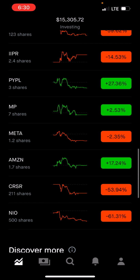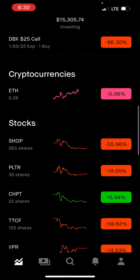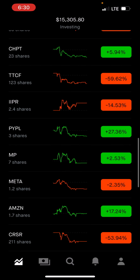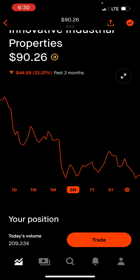I would like to get a lot of Meta, and if Amazon decides to go down, then I would like to buy some Amazon. Obviously Ethereum. Those are basically the ones that I really want to get into. Ethereum, Palantir, ChargePoint, TTCF, even IIPR. This one's at a pretty nice price right now.